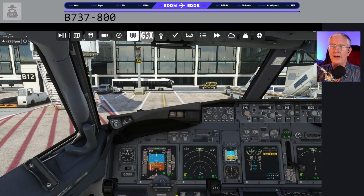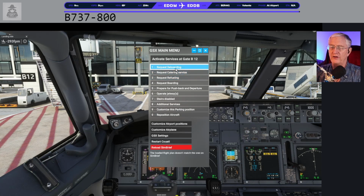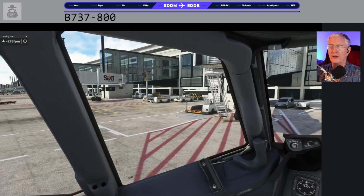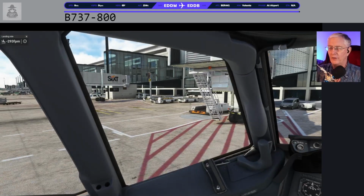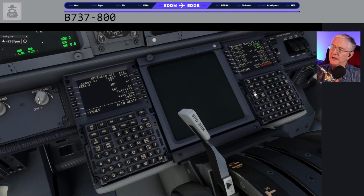Let's go ahead, and GSX does show passengers and stuff. Let's call request deboarding. Let's see if it's going to get us a jetway. Oh, look at this. It's going to get us a jetway. So here comes a jetway. And let's go down here, and we need to be ready over on menu, FS actions, ground services, doors, and get ready to open the 1L.